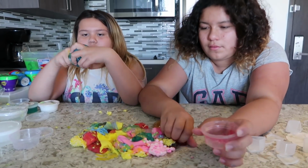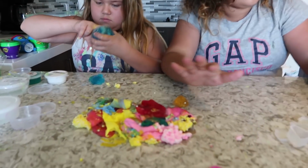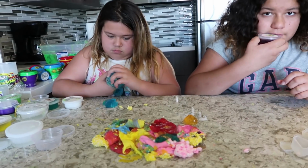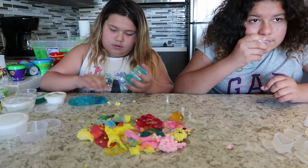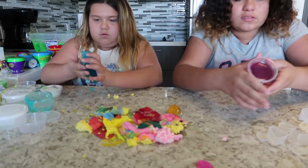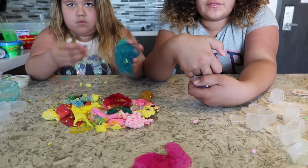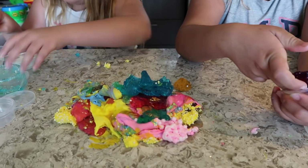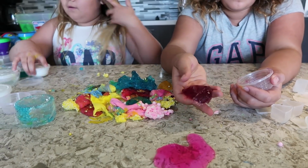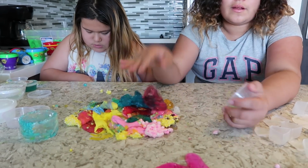Oh, this is so pretty. Wow, look at this, guys. It has glitter in it. This is a dark purple translucent slime. So cool. I love peeling it out of the package because it's super cool. Oh, I'm going to do this one. So clear.